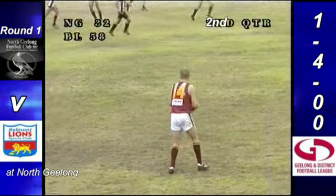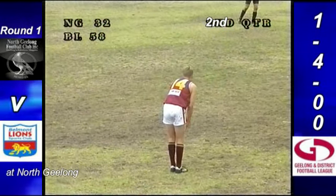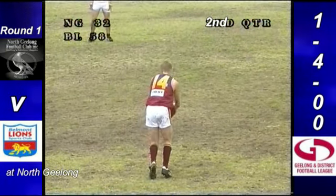So we're not only getting footy scores, we're getting cricket scores as well, I hear, from back in the studio. 3 for 53, New Zealand second innings. And at half-time, Carlton 5-3, Western Bulldogs 10-7. Ooh, so the Bullies up at Colonial against Carlton.